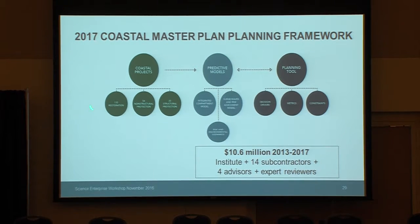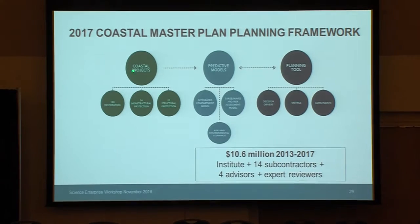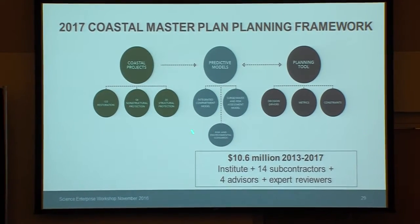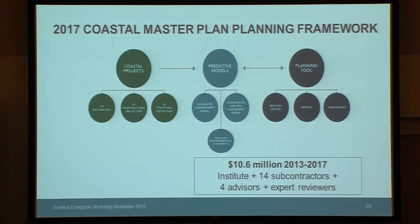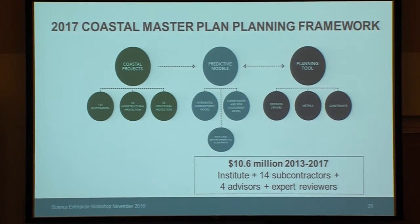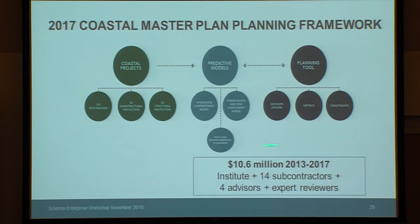One is what are the ideas that want to be evaluated? What are the projects? And there's this predictive modeling in the middle, and then there's a planning tool over here, which is an optimization, applied math scheme. I do know that this side of the operation has cost of the order of $10 million over the last 3 to 4 years. That's probably the amount of money it will be by the time the master plan is delivered to the legislature in 2017.